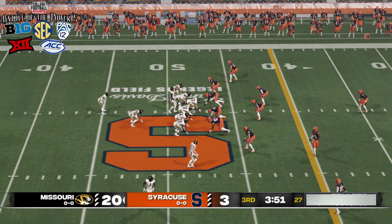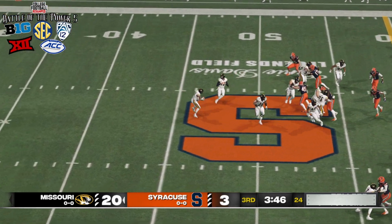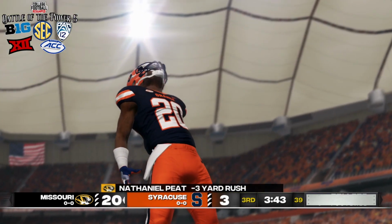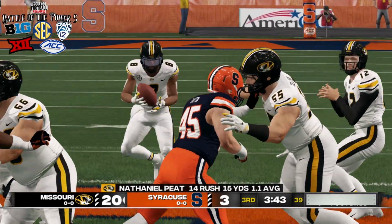Second down, 7 yards to go. Ball on the 48. And they hit him in the backfield. If these defenders continue to exploit the O-line like that, it's going to be a long day for this running back.